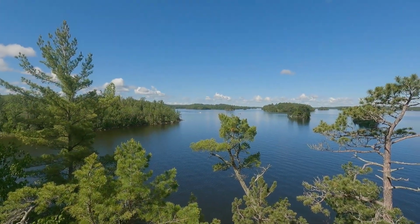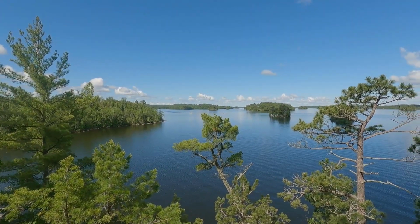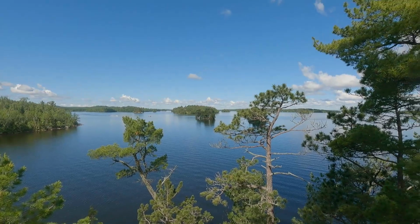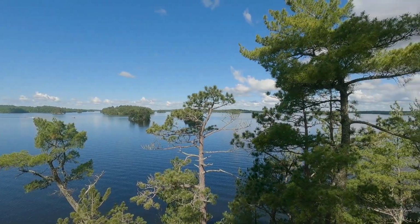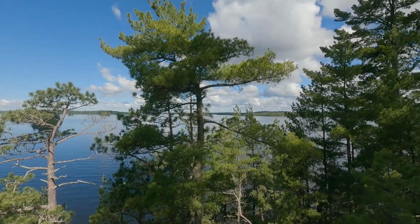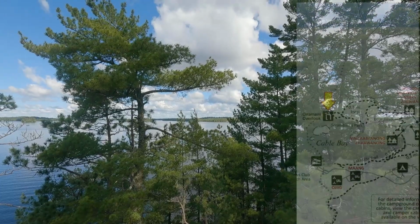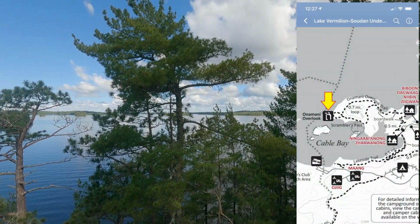Great hike. It was well worth it. The overlook is just breathtaking. I sat on that rock looking out over the lake till I lost track of time, enjoying the view, the breeze, and the whole experience. And to think, I had that spot all to myself. I may need to keep this one a secret for my next trip up.